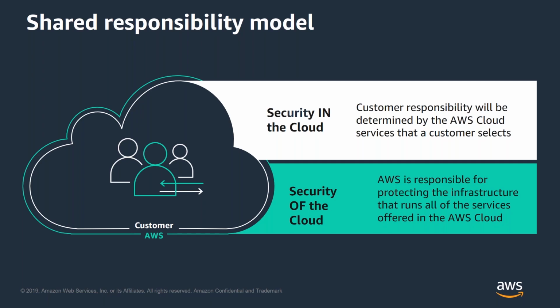Now, if you look at another service like S3, which is our object store, you create a bucket and then you put objects in it. You don't have to worry about whether or not the infrastructure behind it is getting upgraded or patched. Your responsibility there is making sure that you have the appropriate controls on the bucket and on the objects.